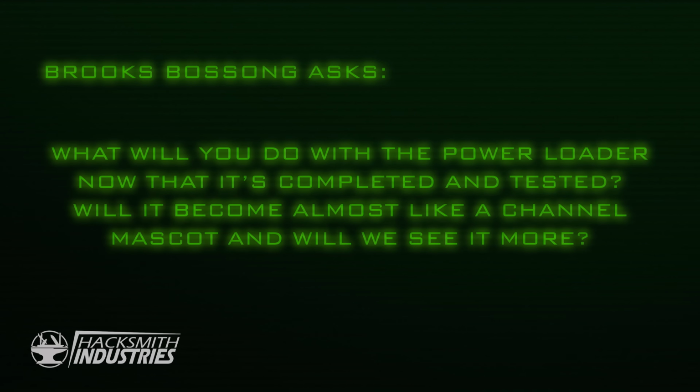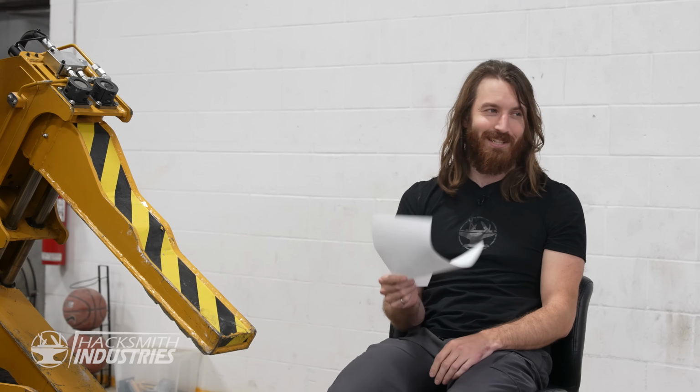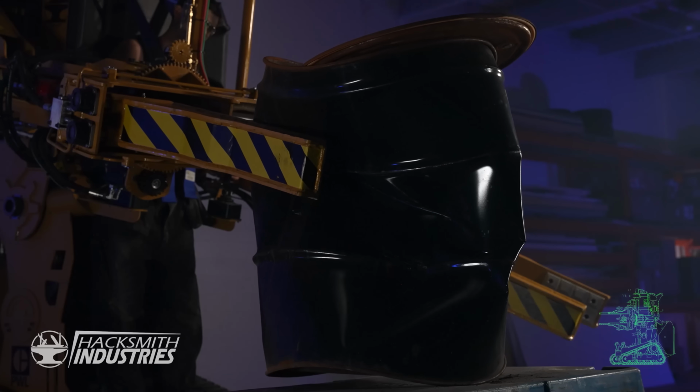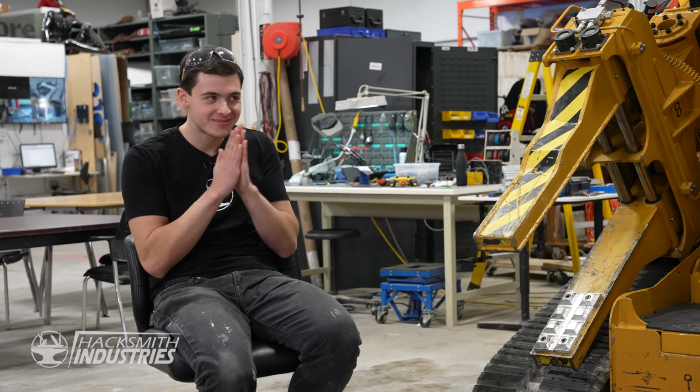What will you do with the power loader now that it's completed and tested? Will it become almost like a channel mascot, and will we see it more? Most definitely. We've got the power loader now. It's not going to sit in the corner collecting dust. We're actually going to use it around the shop, even when it might not be that convenient to use. Yeah, I know Bogdan's going to want any excuse possible to get in the power loader, pick up some steel, and try and awkwardly load the plasma table.